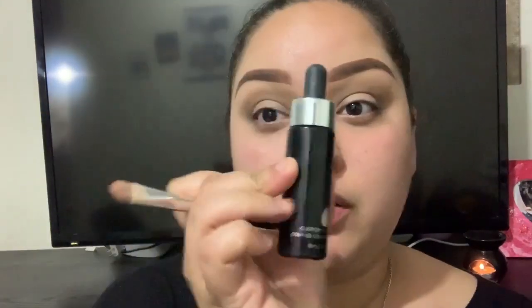What we're gonna do, I was gonna do a cut crease, but I'd rather do a halo. Mind you, this is the first time I'm gonna do a halo. We'll see how that goes. For that, I need a very light foundation or concealer, whatever you want to work with. I'm gonna use the Cover FX drops because it's really light, and I really like them. I think they're extremely full coverage, and especially if you add it to your foundation, it does make it full coverage, girl.